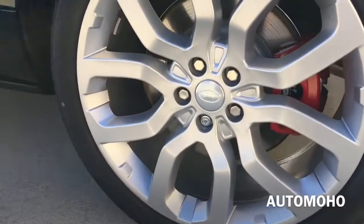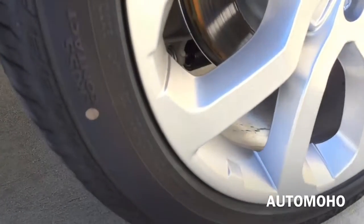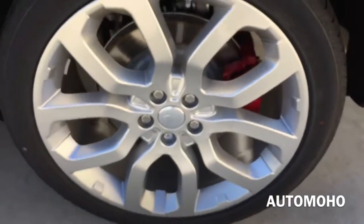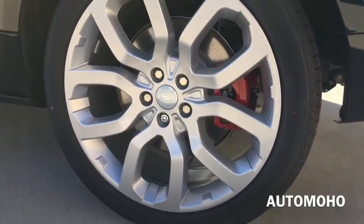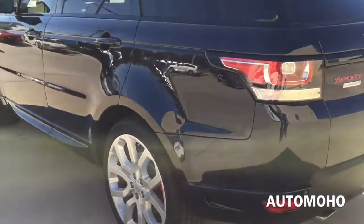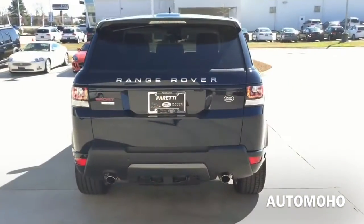It also comes with all-terrain anti-lock braking system, all-terrain dynamic stability control, road stability control, electronic brake force distribution, cornering brake and hill descent control, emergency brake assist, trailer stability assist, as well as hill start assist, all of which give the Range Rover the ability to tackle all terrains.